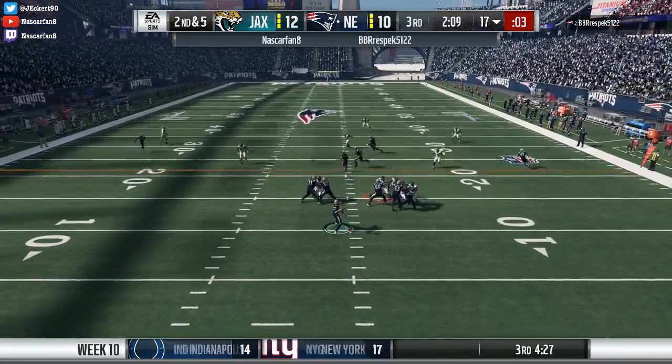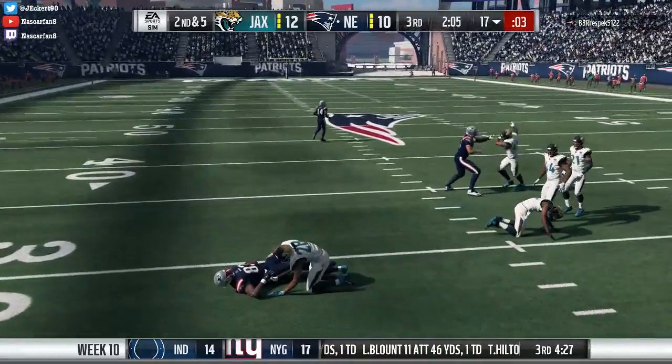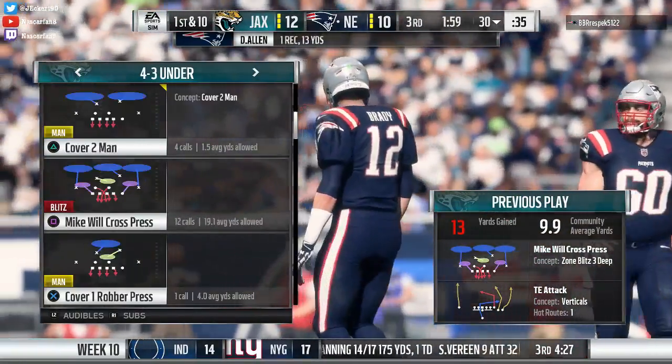Now Brady throwing on second down. Looking for Allen. He's got him on the slant. And he'll get this up to the 30-yard line. That one good for 13 and a New England first down.